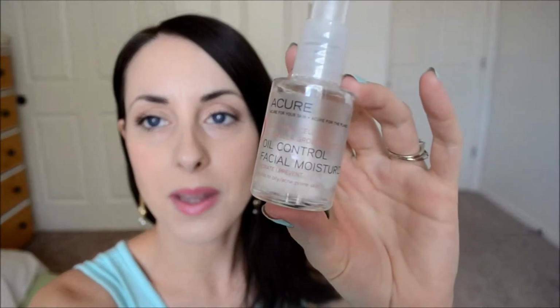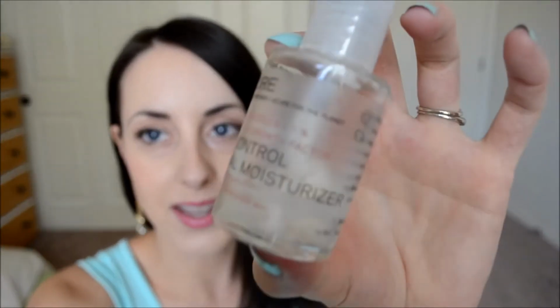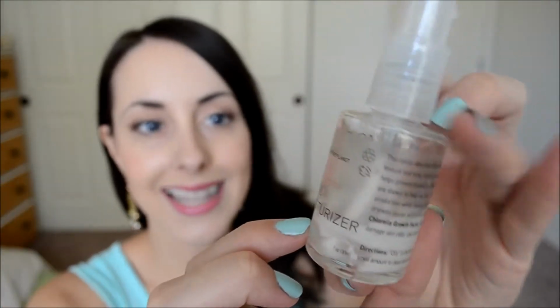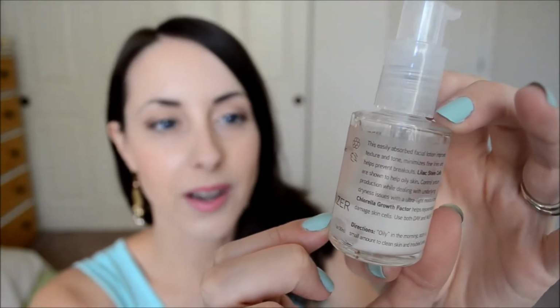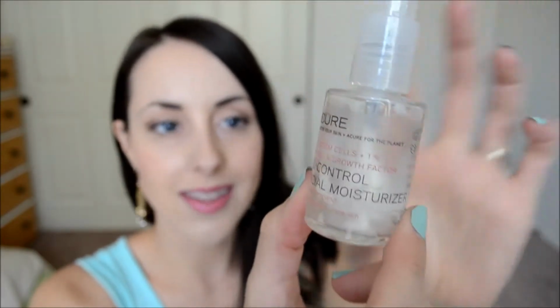I tried to leave a little bit left in here, but I'm still going to be getting every last drop out of this. This is the Acure Organics Lilac Stem Cells and Chlorella Growth Factor Oil Control Facial Moisturizer, and this stuff is so nice, even under makeup. I put this on first thing in the morning.